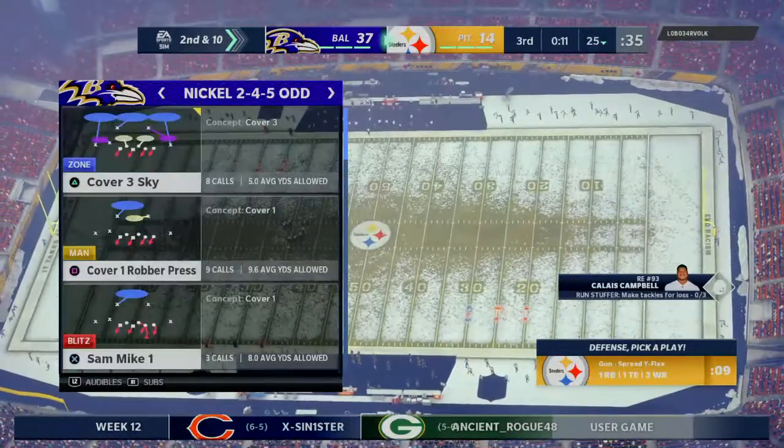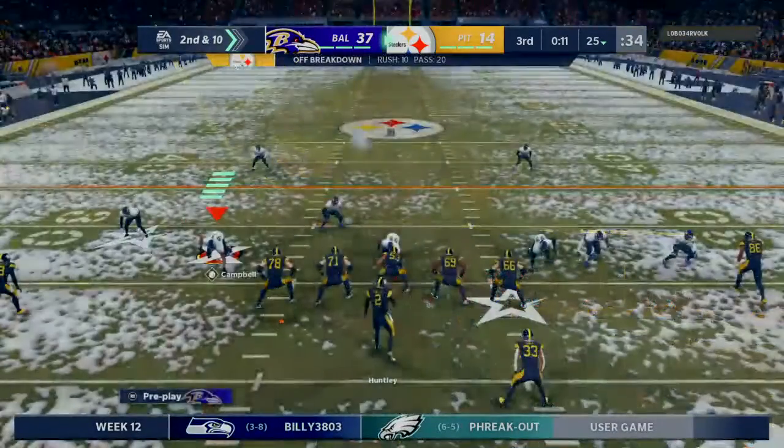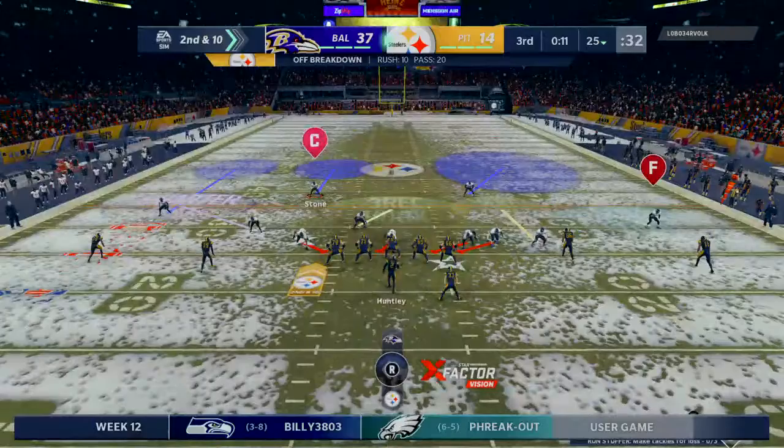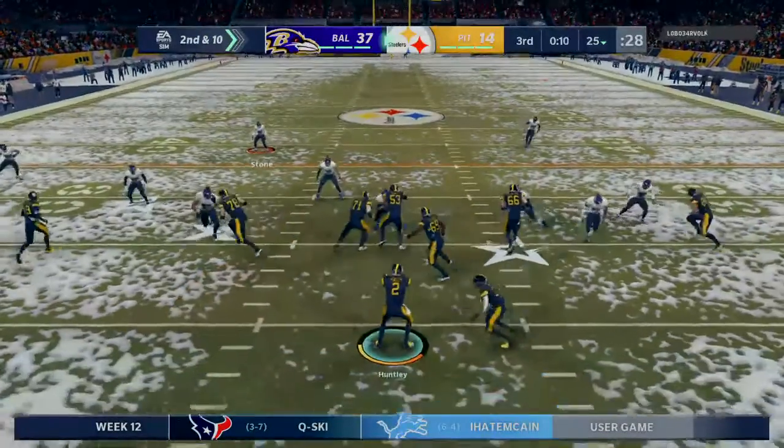Yeah, it wasn't his fault. But, hey, listen, if there's got to be casualties at times, we're trying to win a game. A 2nd and 10 forthcoming here. Third quarter action in the Steel City of Pittsburgh, PA.